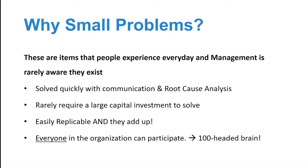The thing that's beautiful about small problems is they're often solved quickly. I think communication and getting to root cause early is something we stress and stress, and we can't do enough of it, and we'll continue to do it, to really fix it for good. That's what we call the root cause: get to the root cause so you fix it once and then you don't have to worry about it.